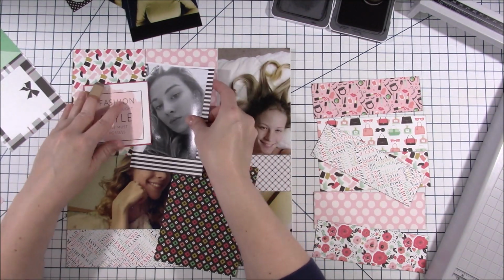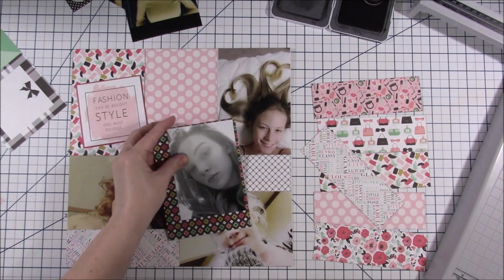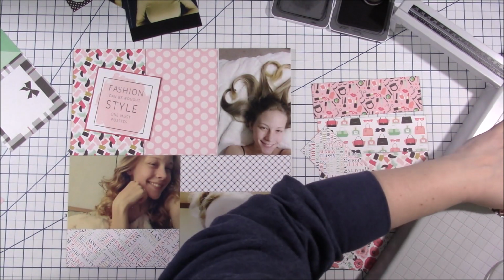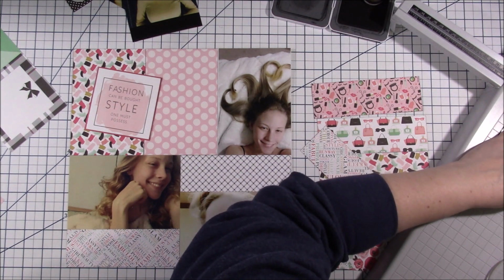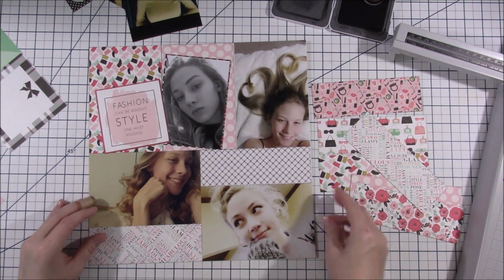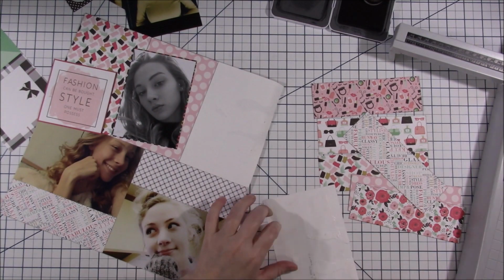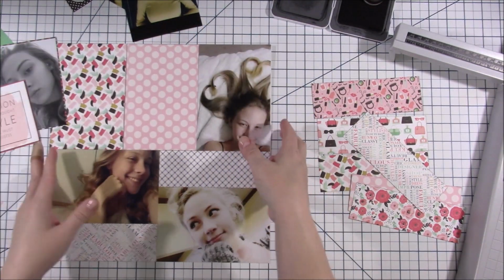So when I went to put this photo on here, I was going to put it nice and straight like it was meant to be, but then I thought, well, if I put it straight and the title block straight, which I did cut down from 4 by 4 to, I don't really know the size, I just didn't want it to be the full 4 by 4 and take up that whole block. I didn't want it to look too, is symmetrical the right word? You guys, I'm sure you know what I'm saying.